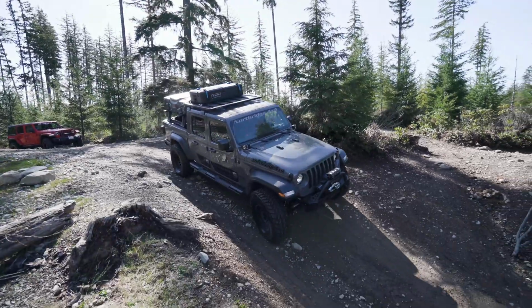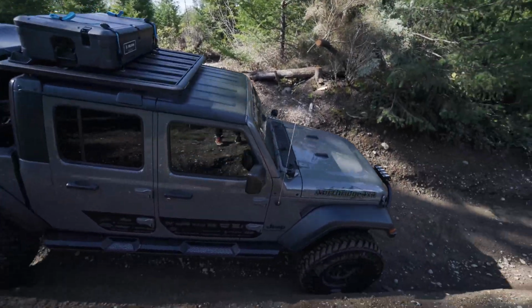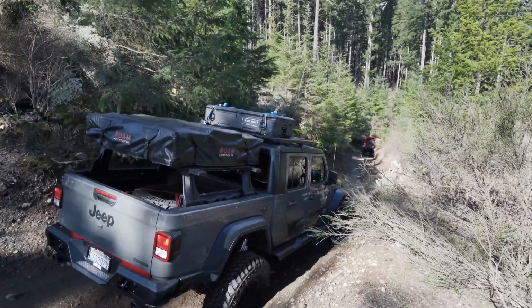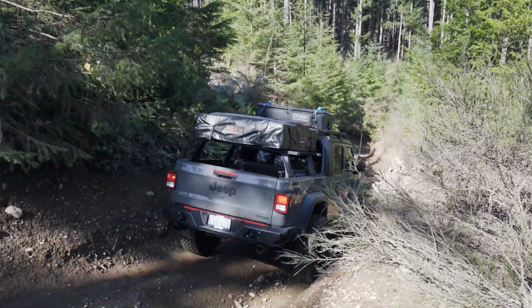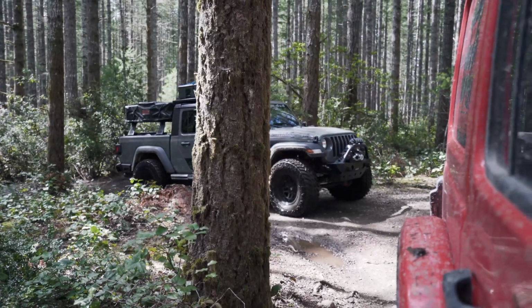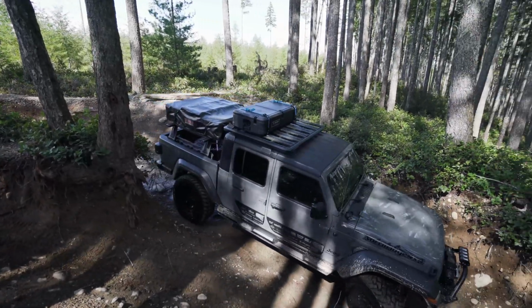Now, we stuck to a few of the basic routes through the park, mainly wanting Wayne to get used to piloting that extra length of his new Gladiator through those twisty turns and tight trees. And I'll tell you, having those LOD front and rear bumpers and the sliders gave Wayne extra protection when those trees were getting a little tight.